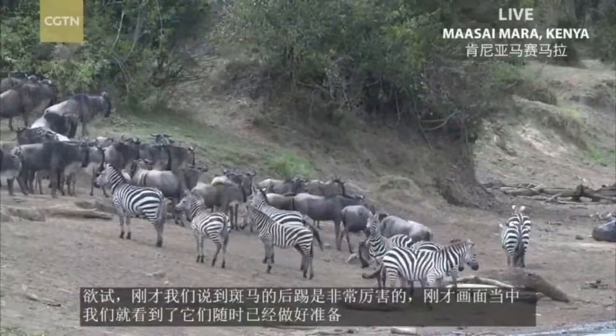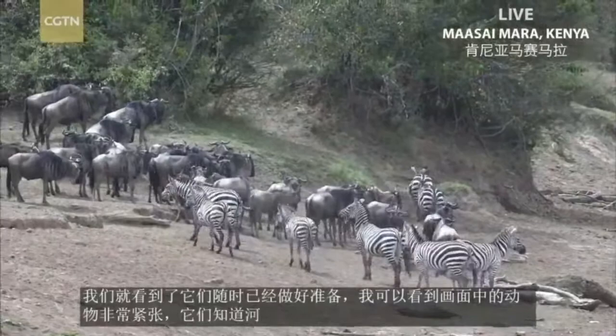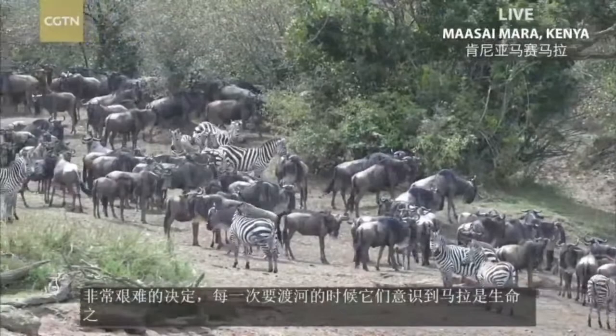And I'm telling you, these animals are very, very nervous. I mean, they know what is ahead of them, and it's a difficult decision to make. And many times we have called the Mara River the river of life, and at the same time, the river of death. Having those zebras drinking there earlier is the river of life for them.